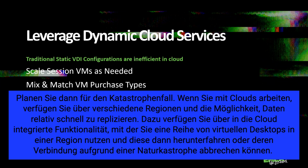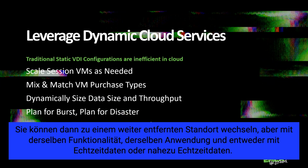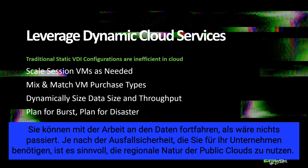Then plan for disaster. When we have the clouds to work with, they have different regions and the capability to replicate data relatively quickly. So we have the capability built into the clouds that allows us to take a set of running virtual desktops in one region and have it turn those down or have them disconnect because of maybe a natural disaster. We can switch over to a more distant location, but with the same capability, same application, and with either real-time data or near real-time data replication, we can start working on the data as if nothing happened. So depending on the resiliency you need for your business, it does make sense to take advantage of the regional nature of the public clouds to do that piece.